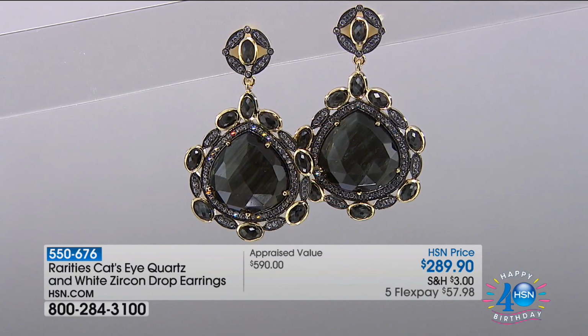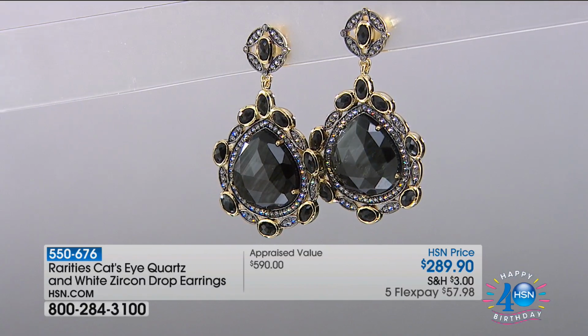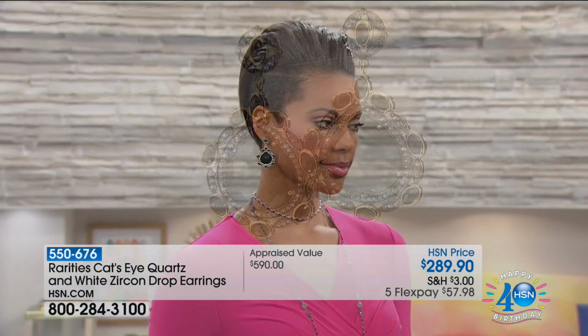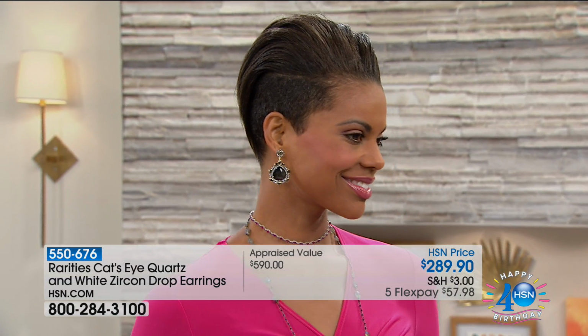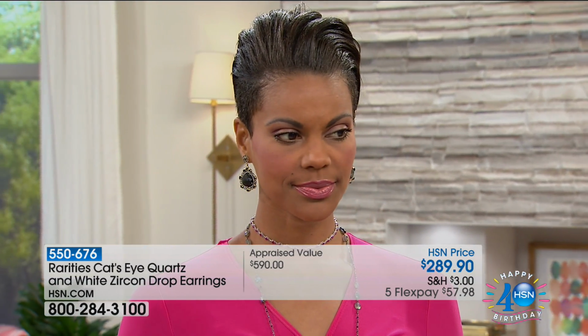So this starts out as a turban pin, and then we take that design, that's where you get that beautiful pear shape, and then you have all the bezel set cat's eye around it and the natural white zircon, and then we turn that into a royal pair of earrings that are good for every day. It is that couture look that we love so much from Rarities that you will not see anywhere else.